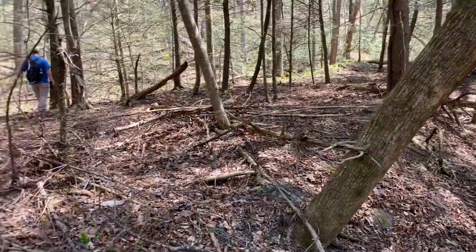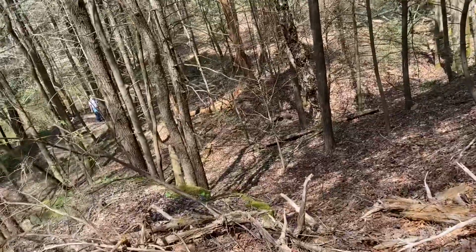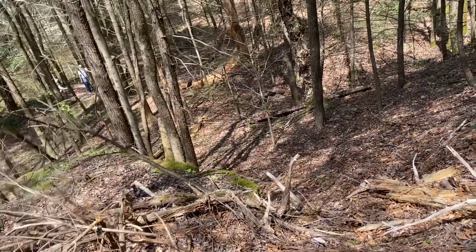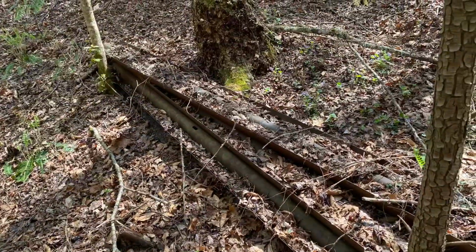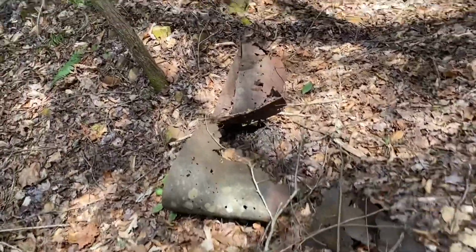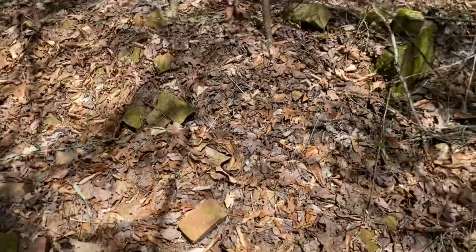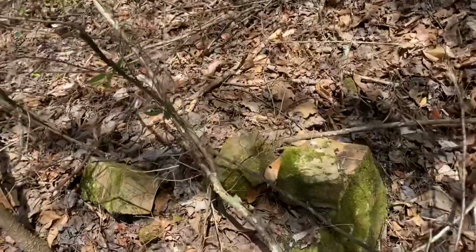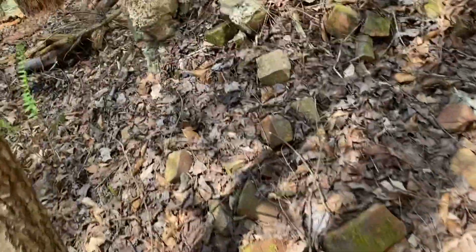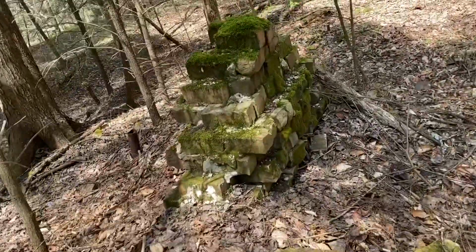Ground's kind of upheaved in places. They definitely done something up in here. And old rusty metal right down there. Let's go check it out. Rusty metal. There's a corner. So here was a kind of a brick building at one time. Another metal pipe in the ground.